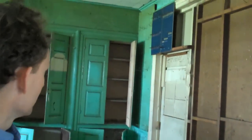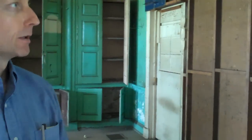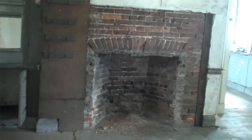And you can see some of the rooms have the original fireplaces, but obviously all of the rooms have been significantly altered over the years. The original brick fireplaces are still here.